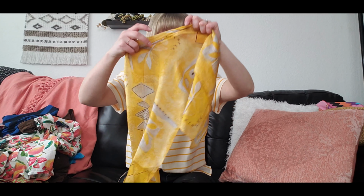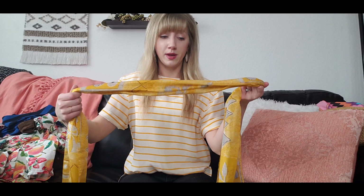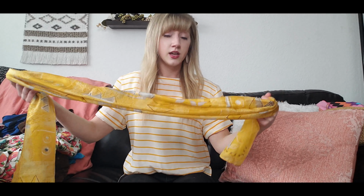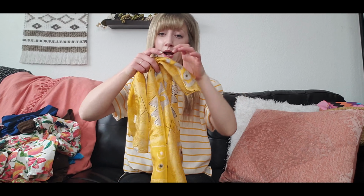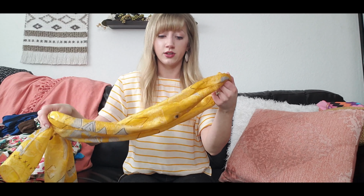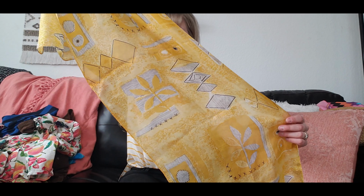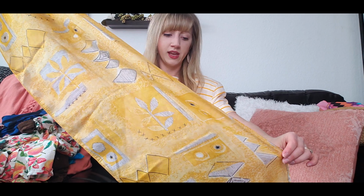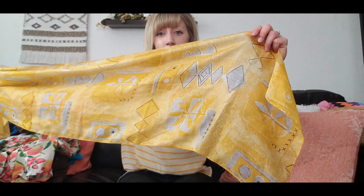This is a 100% silk scarf, and it's a longer scarf, and it'll be great to kind of wrap. You could use it as like a belt, maybe to tie around a dress. You could use it as a neck scarf, a hair scarf. I really like the longer ones, especially if you're wrapping your hair. I think that's great, and there's no flaws in this one, so I thought that was a great find. It's got some floral detailing, and again, some kind of maybe just blocking designs. And I love the yellow color.